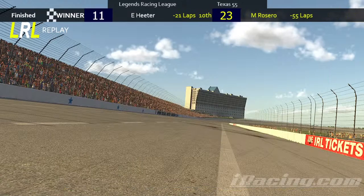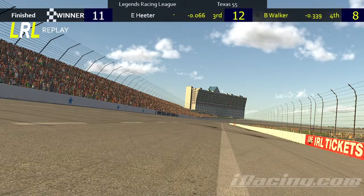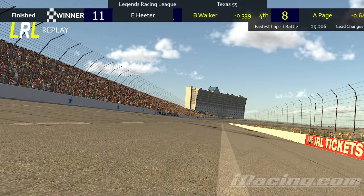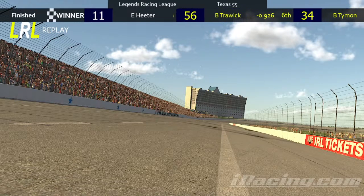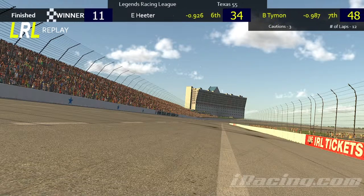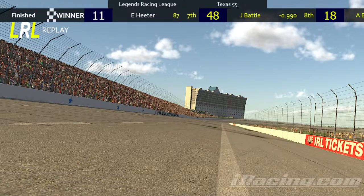Any final thoughts for today's race? That was a very good race. I'd say I give that a solid 8. There's a little bit too many wrecks, but overall, we got some good racing, got some very good action on the outside, and overall, very good race. Just looking at it, we had 10 different lead changes and Jalen Battle set the fastest lap of a 29.206. And we had 2 cautions for axle wrecks, but we had about 4 wrecks in total that were not cautions.